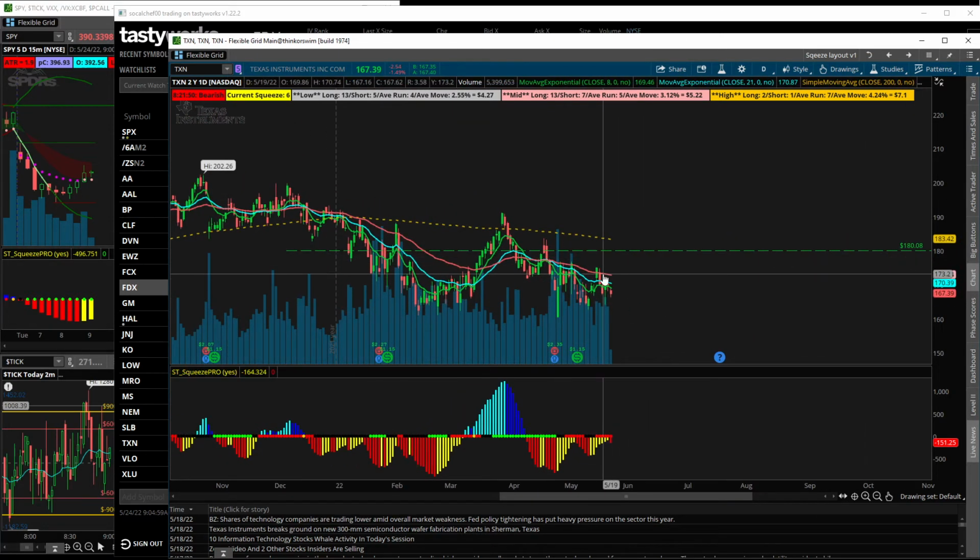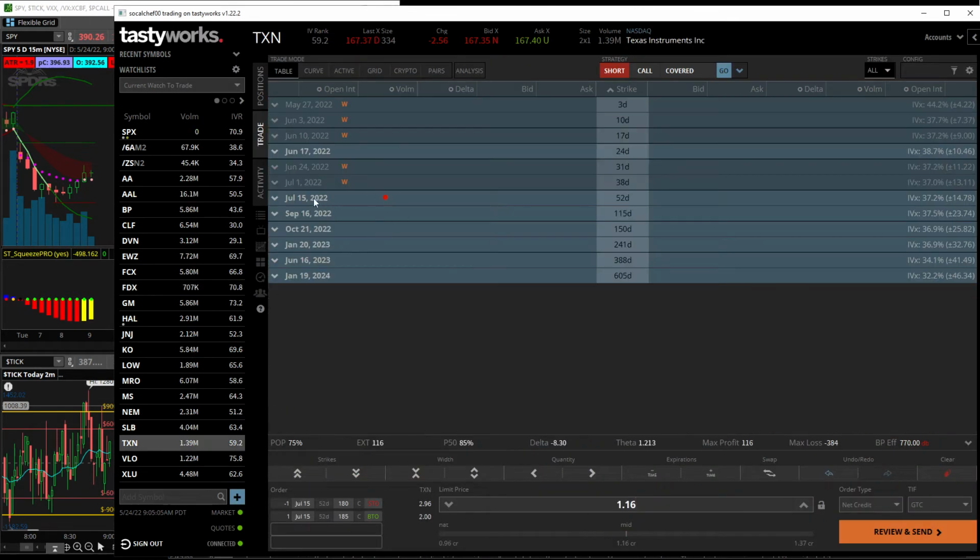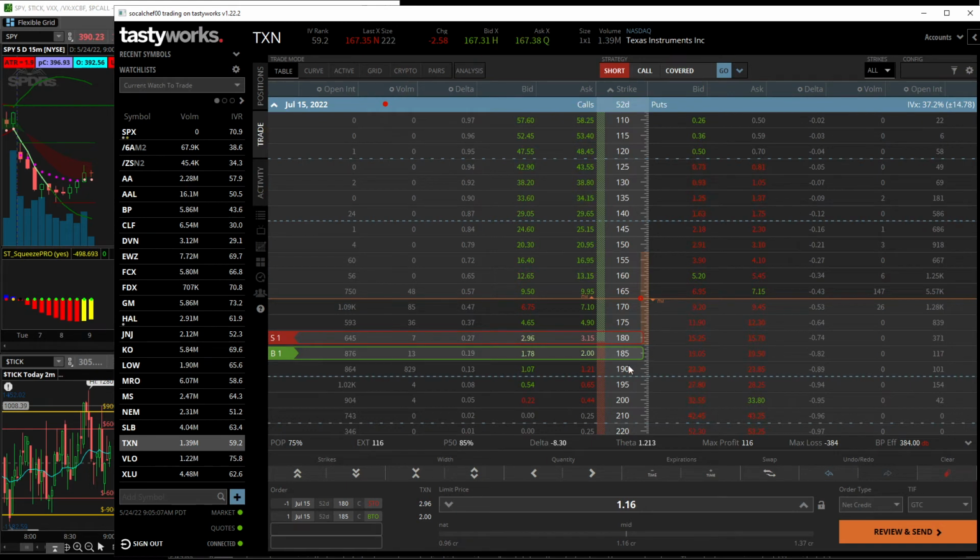180 call spread is going to give you well above the 50 days. So you got a lot of wiggle room on this one. TXN, July 15th, those 180, 185s. Call it $1.10 or better, just because these spreads can be a little wide, a little illiquid, but a good 75 pop and some nice short delta there. I think I might actually take this one too.